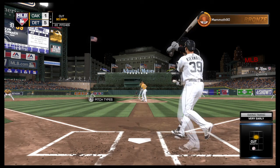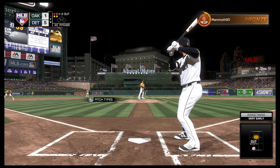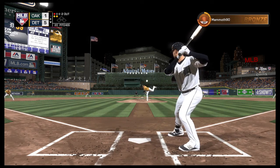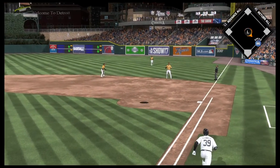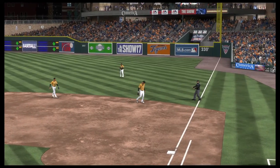Ooh, jumped the gun a bit on that swing, and he's down 1-2. Ready on 1-2. High pop up. Hosmer is there for it. And that retires the side.